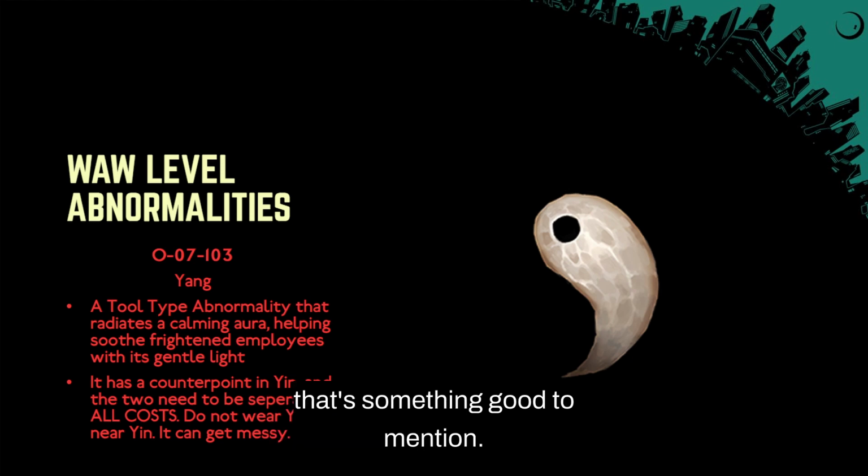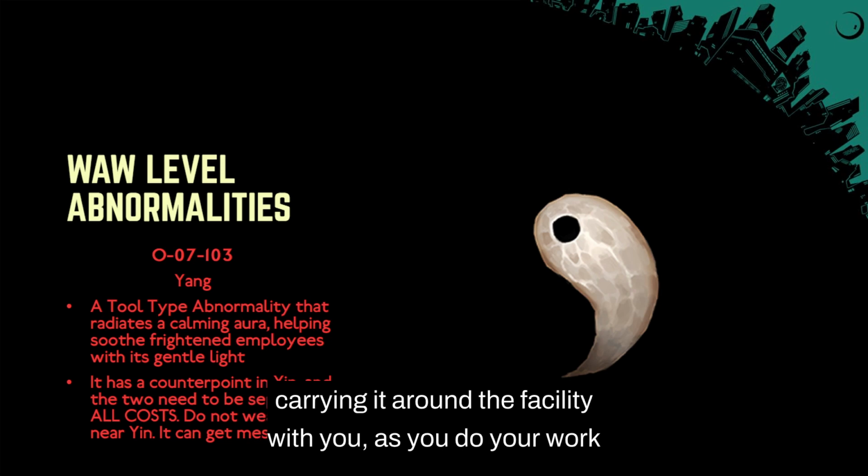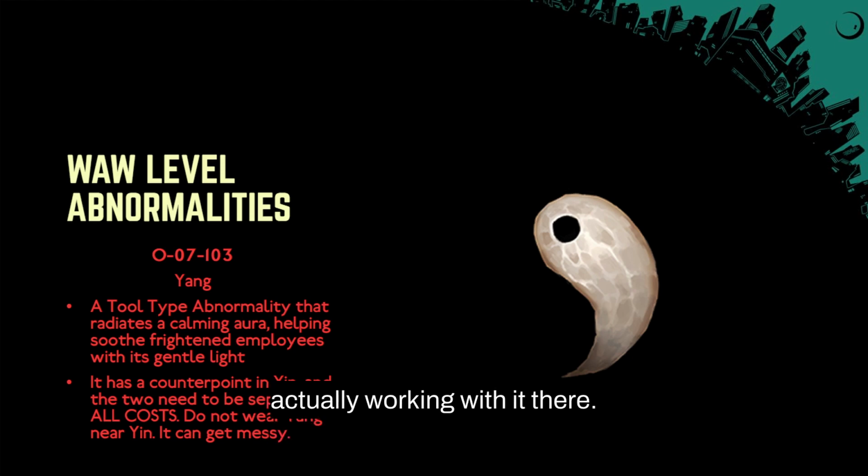Actually, that's something good to mention. Yang is a tool-type abnormality, which means you'll actually be carrying it around the facility with you as you do your work, rather than just visiting it in its containment unit and actually working with it there.